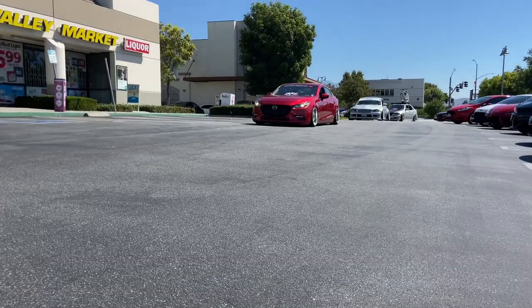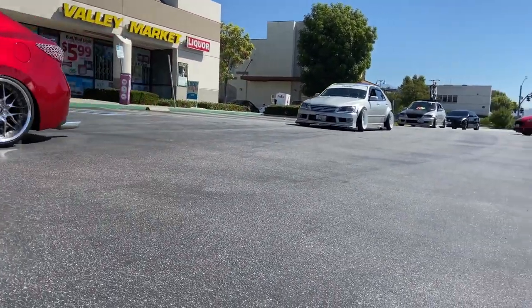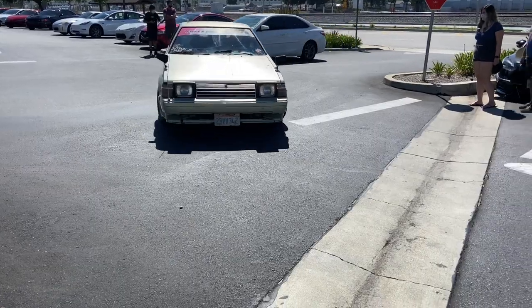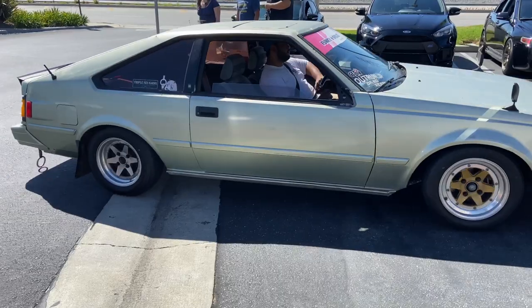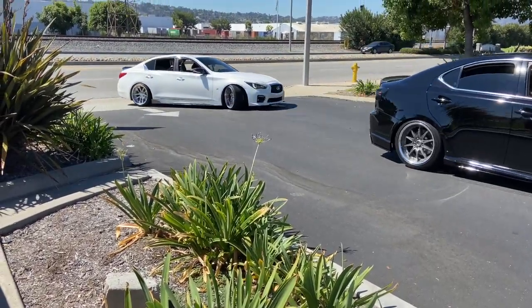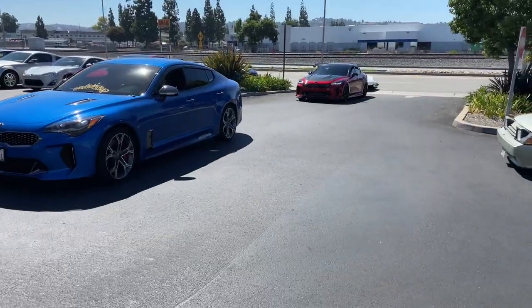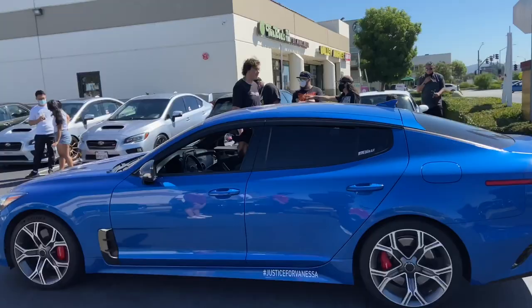Mazda 3, yeah. People are rolling in. I see some of these dudes from the first meet, so yeah.